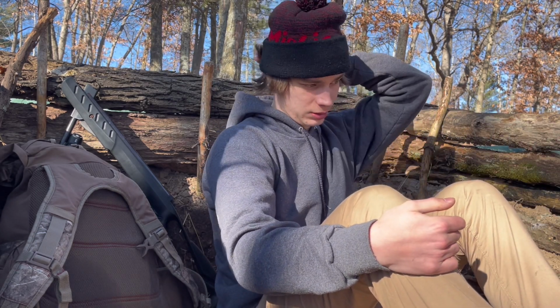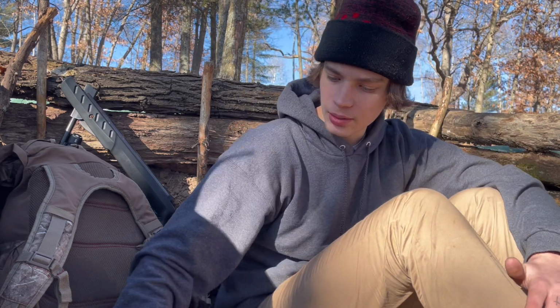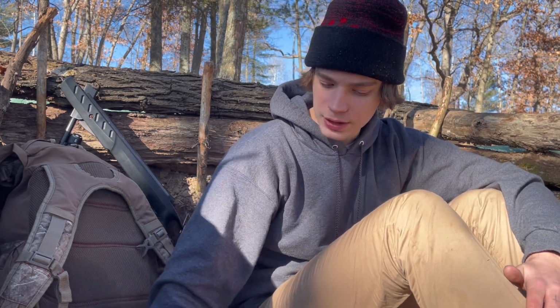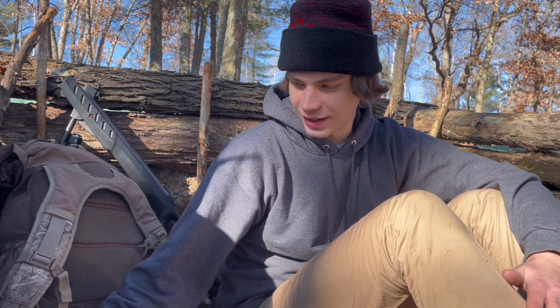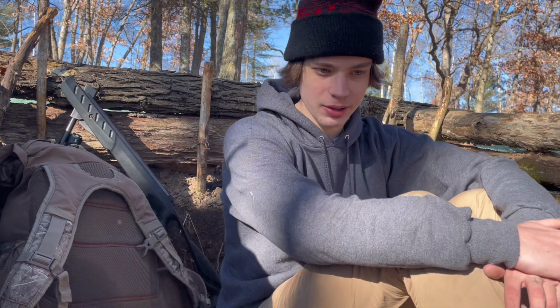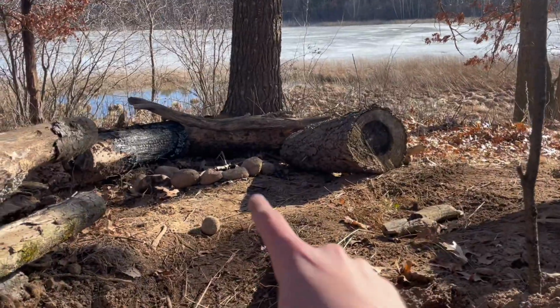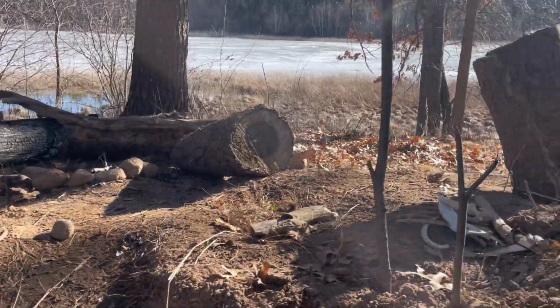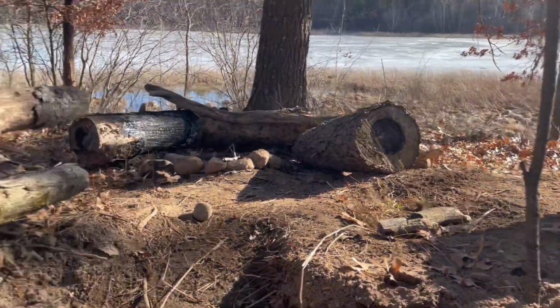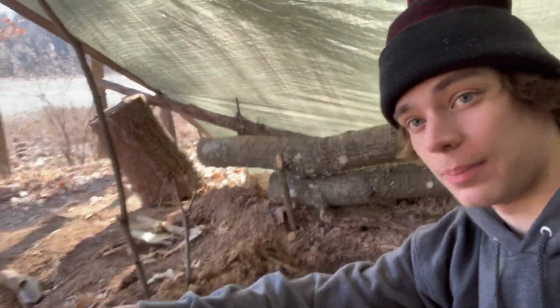But I was debating on digging this down more. That means all of this stuff that I spent a while putting in here would be just covered in dirt. I don't want to spend another hour getting more. We got the fire moved. Pretty rocks around it. We filled in that hole. Our bench is right there. Now that we have our tarp up, I put it up a lot better so it's fully down on each side.